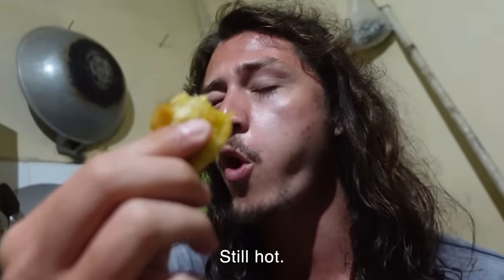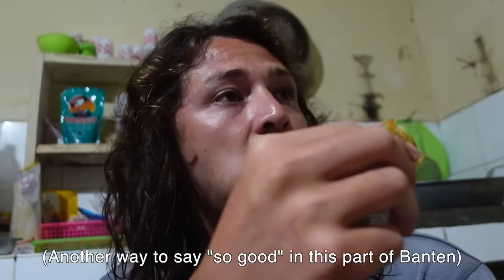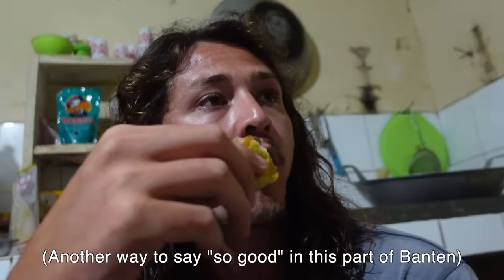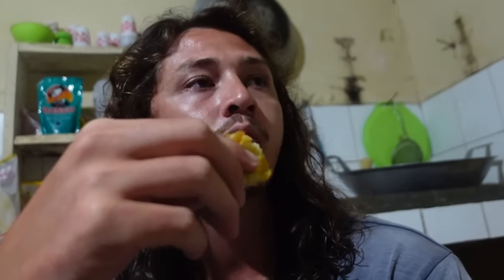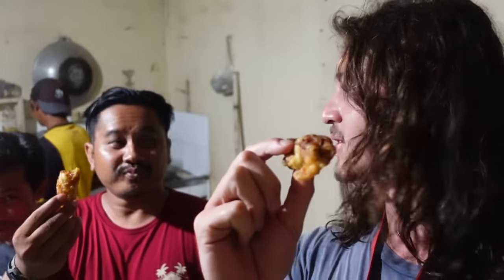Langsung masih panas. Enak, bro. Hona itu lebih dari nikmat. Langsung ke surga. We got two different types of pisang in there. The smaller ones are so delicious.